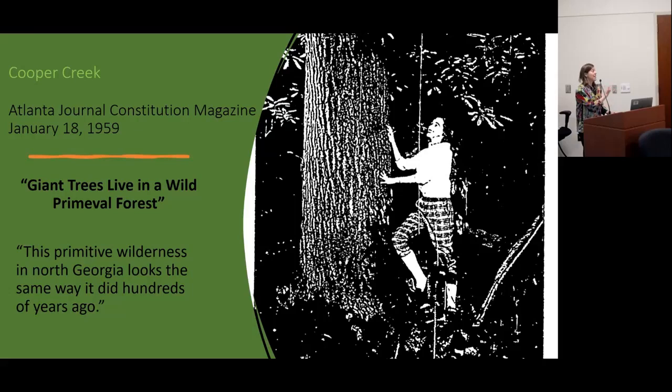It took a little while for the Forest Service to be persuaded. They denied that it was old growth at first, and then they eventually were persuaded that it had merit. By April, they announced that they would protect Cooper Creek.